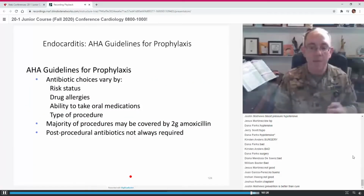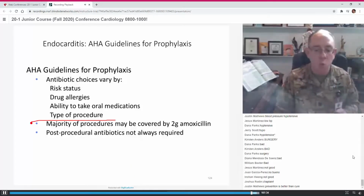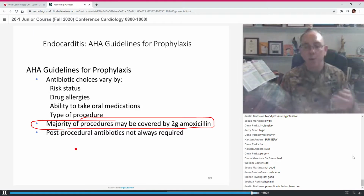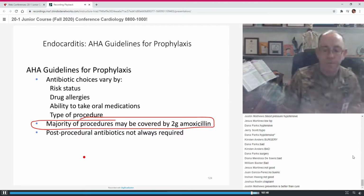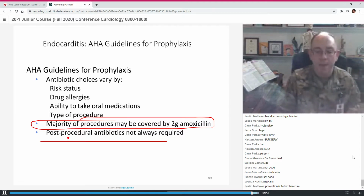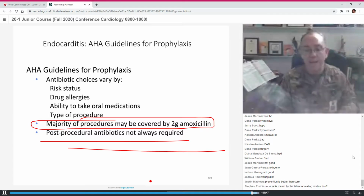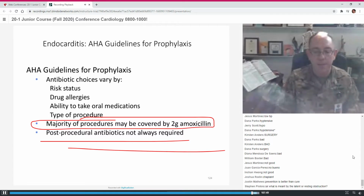Our guidelines vary based on whether you're allergic to penicillin or not, but the majority get 2 grams of amoxicillin 30 minutes before the procedure, 30 minutes to an hour before. Okay. And post-procedure antibiotics after the procedure are not needed. Okay. That's the key. So 2 grams.